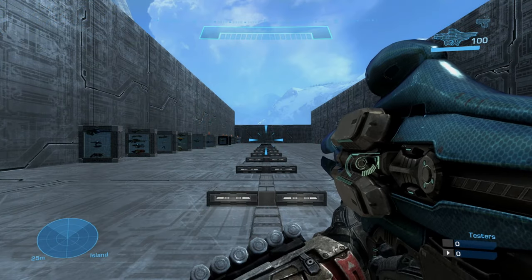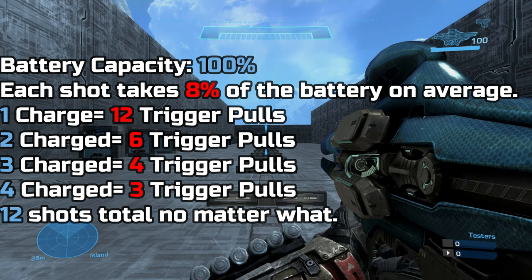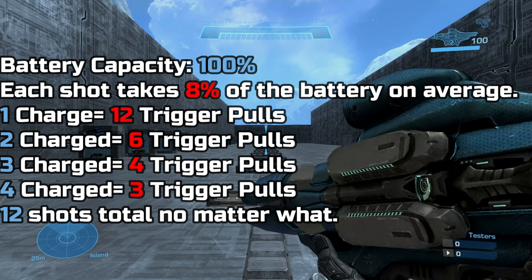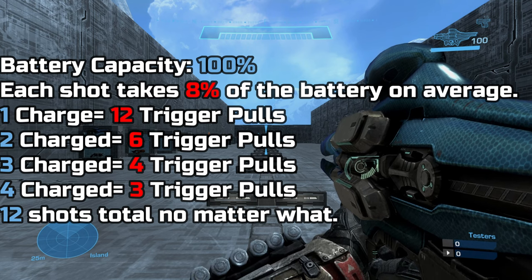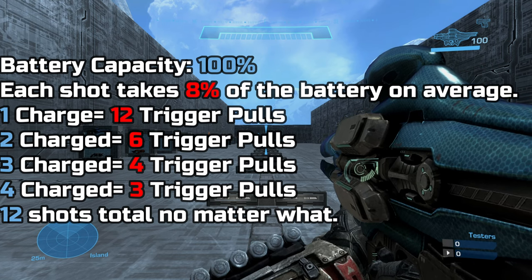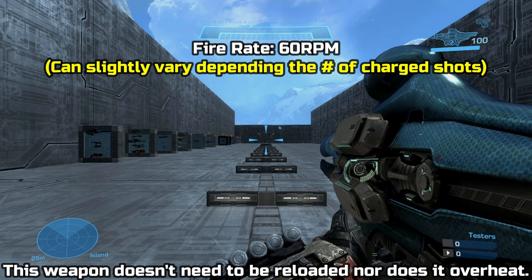The T-52 GMLE handles ammo pretty weirdly, so here's some text on the screen. These are my findings and tests I found out. For the most part, this gun holds 12 plasma bolts, no matter how many are charged up and regardless of the battery capacity. Getting the rate of fire took a bit of brainstorming and testing, considering charging up 1 to 4 shots could affect the rate of fire. My conclusion is that firing one shot at a time does result in the fastest rate of fire, which I got as 60 rounds per minute.